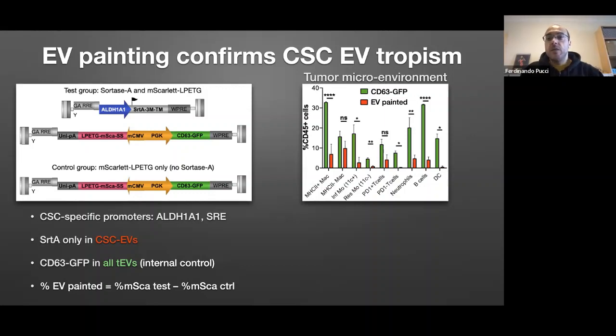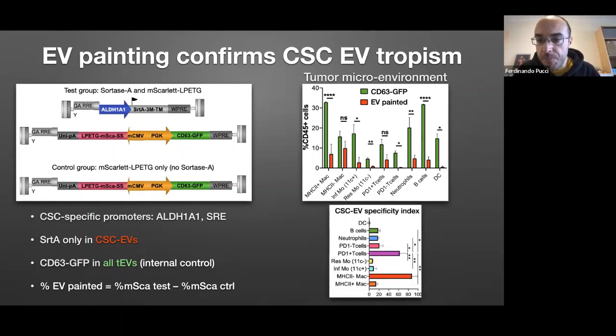And so, to our delight, it actually confirmed the same results of the first degree labeling, showing that, again, there were the same two cell types, the class II negative macrophages and the PD-1 positive T cells, that showed no difference between the CD63 GFP first degree labeling and the EV painted approach, suggesting again that these two cell types are likely to be present within the cancer stem cell niche.